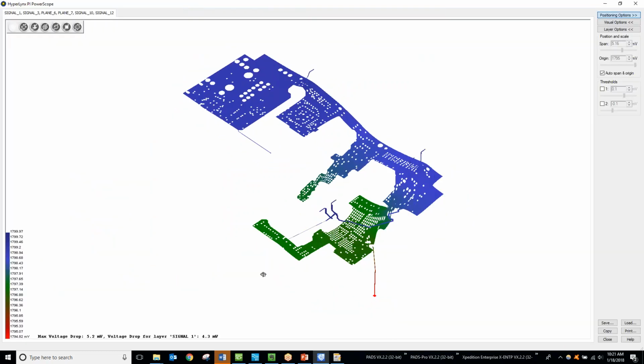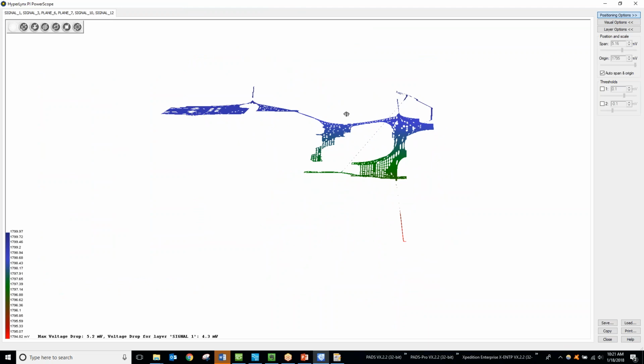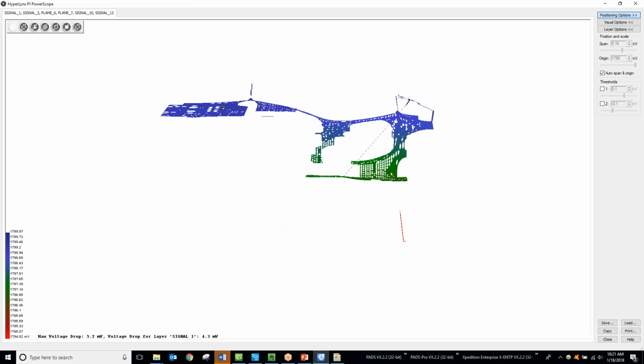A very easy to understand view is the 3D view of our voltage plane. So this is a 3D view of that power plane. It's 3D because the higher sections are going to be higher in voltage. If I hold the control key at this top point, you'll see that's 1.8 volts. So that's got to be right next to that power pin essentially.